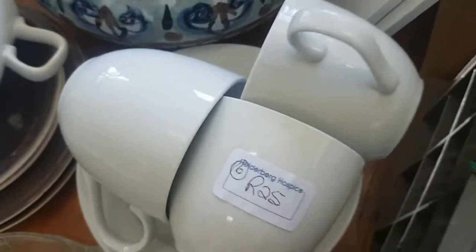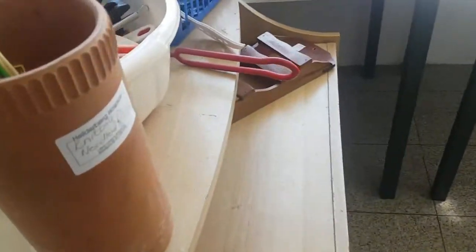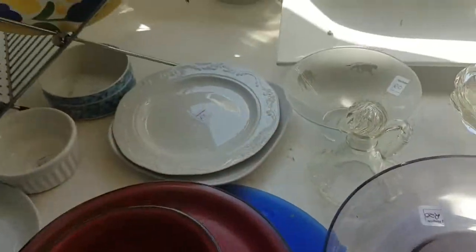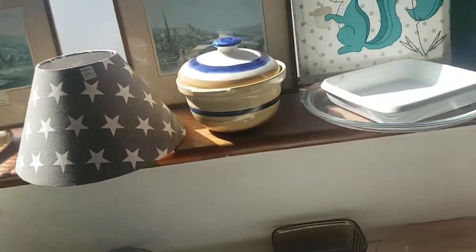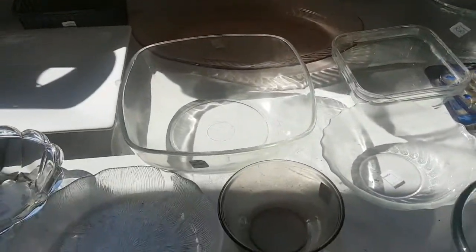That's a set of 6, 25 rand. Knitting needles, 10 rand a pair. That's a Shogun thing for 15 rand. Don't know what that does. Okay. Little plates and bowls and little things. I love this shop because you can really pick up a bargain here.